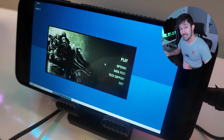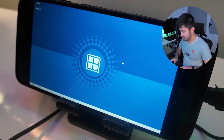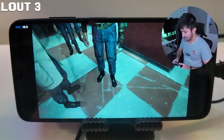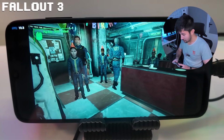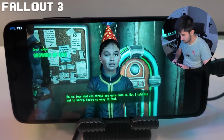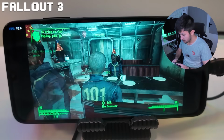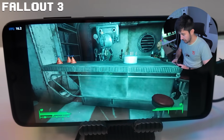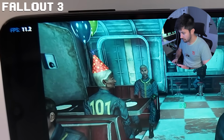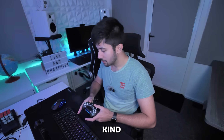So as always, let's start off with some good old Fallout 3 and see how it runs on this phone. Alright, so here we are, Fallout 3. I actually didn't think this would be possible, to be honest. We're on the same sort of scene as we were in last video, so we can compare the FPS. One thing that I've noticed playing on this phone is we've got severe screen tearing. It moves around in blocks. In terms of our frames here, we're getting about 16 frames. But yeah, it's almost like Fortnite Mobile kind of performance.